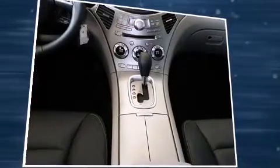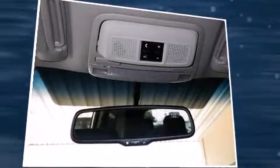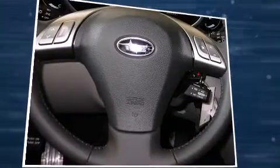Third row seats expand the maximum passenger capacity to 7. Premium sound drives 10 speakers, providing you and your passengers a sensational audio experience.